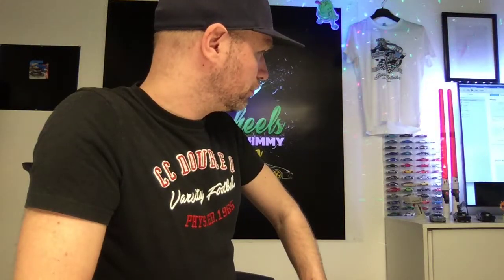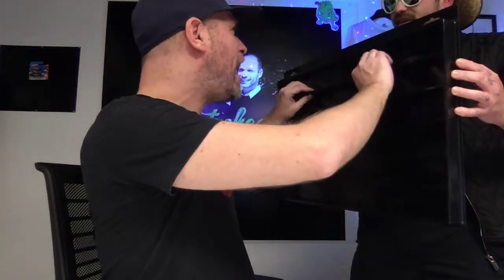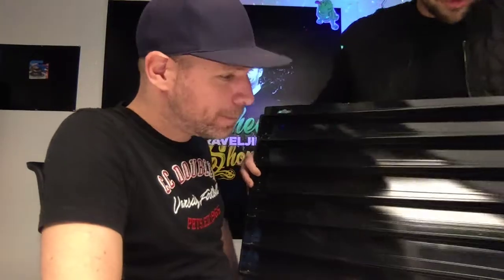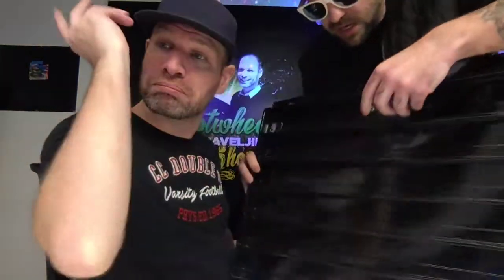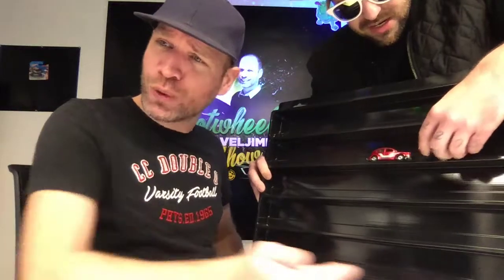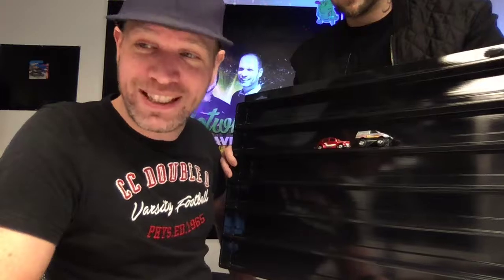Wow! This is fantastic. It looks beautiful, guys. So what are you thinking about this? Is this awesome? Oh, this is so awesome! And it's black! Really? And I will show you what you can do. You can put some cars in it. No way! I never thought that I could use it for Hot Wheels! This is only for Hot Wheels. This is so amazing, Bob!